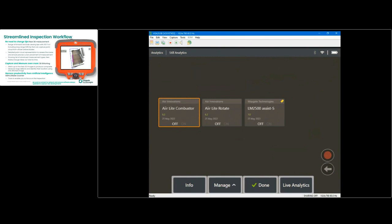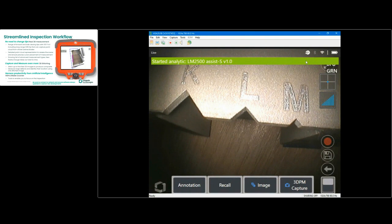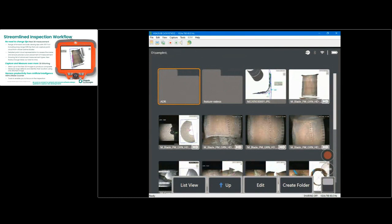This is how we energize the defect recognition analytics. I'm going to turn on LM2500 Assist. An icon appears that you might see on the, I'm just encircling it with my mouse pointer, that basically tells you that one or more analytics has been activated on the device. I'm just quickly taking you through some stored images that I have on my thumb drive associated with LM2500 Assist. And these are contained on your device as well once you upgrade.